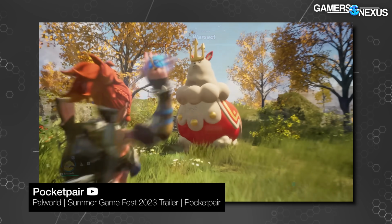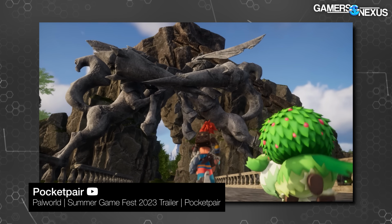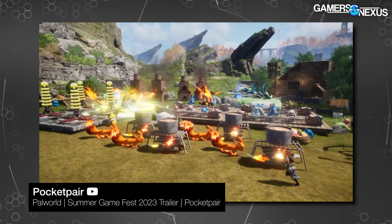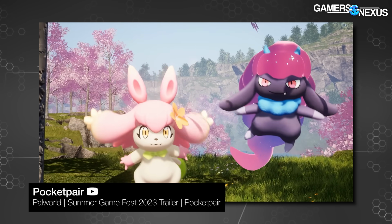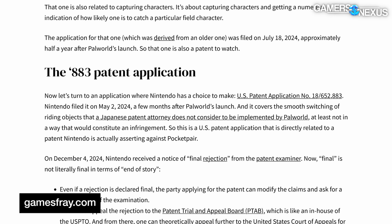Perhaps surprisingly, the one patent that wasn't rejected didn't pertain to the game's Pokeball-like mechanics, nor really anything related to Pokemon. It wasn't even related to the character designs appearing too similar to copyrighted Pokemon, although that wouldn't be a patent case, that would be a copyright case. Instead, GamesFray.com reports that it was in regards to, quote, the smooth switching of riding objects, end quote.